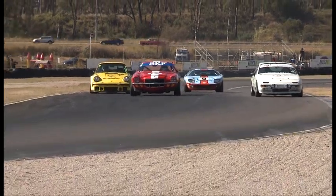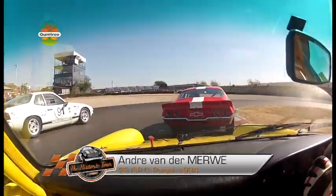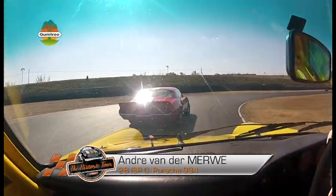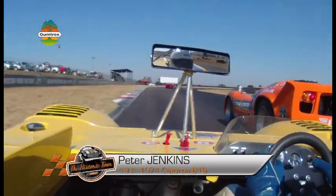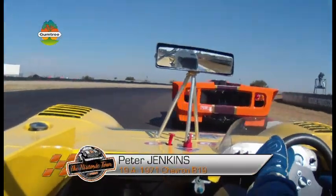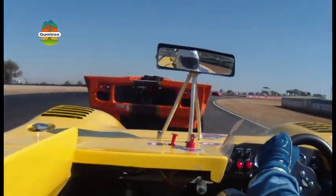Willem Brits makes way for Jeffrey Kruger and Andre van der Merwe as the two pass him on their way through Renexcon. Peter Jenkins, who had fended off Neil Lobb for most of the race, was eventually bettered as Lobb passes Jenkins down the inside of Castrol Corner.